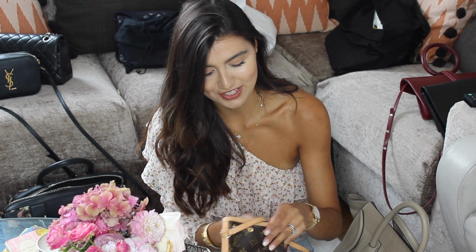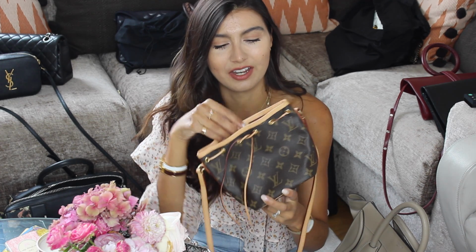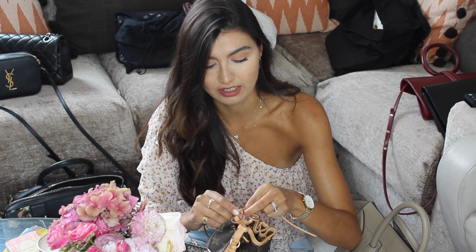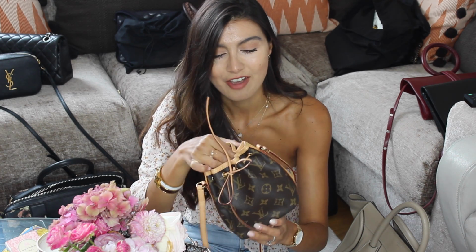People love this little guy, and it is the Nano Noé by Louis Vuitton. It's kind of like a little bucket bag, I guess. It's got a little drawstring here, so you do it up like that, and this is the Mary Poppins of bags. I may have mentioned this in my last video, but oh my god, you can fit everything but the kitchen sink in here. I can literally fit all my makeup, my camera, my phone, my hairbrush, everything, and I take it out with me day to day, and I can even chuck my sunglasses in there.